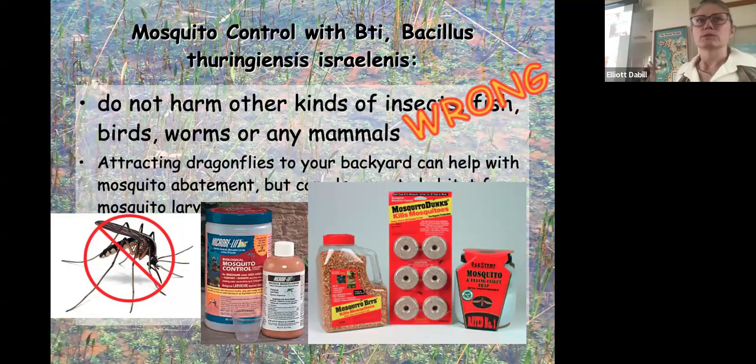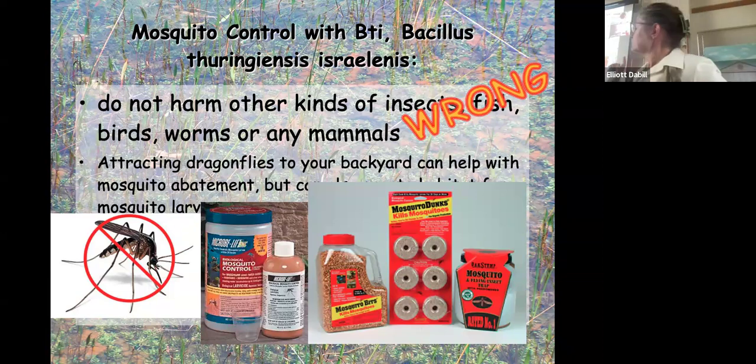I used to tell people to use this stuff all the time for their ponds at home, and they always said, oh, there's no problem with it, right? Why did we ever even believe that? There is new research, especially out in France, that shows that there are problems with the digestive system of nestling birds. And then once you start going down that rabbit hole, there are other research papers about effects of BTI. So I now no longer suggest that.